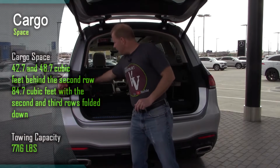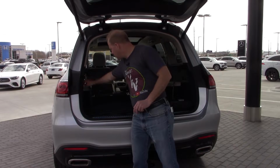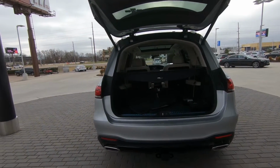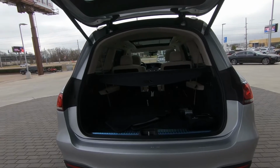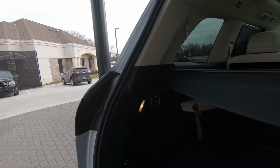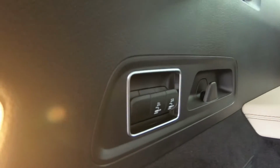And the cool thing about it is that you can actually just push a couple of buttons here, depending on what you want to do, to raise and or lower these seats. And I'm going to raise everything back up real quick. Let's get that going there. And you're going to notice the cargo cover right here.